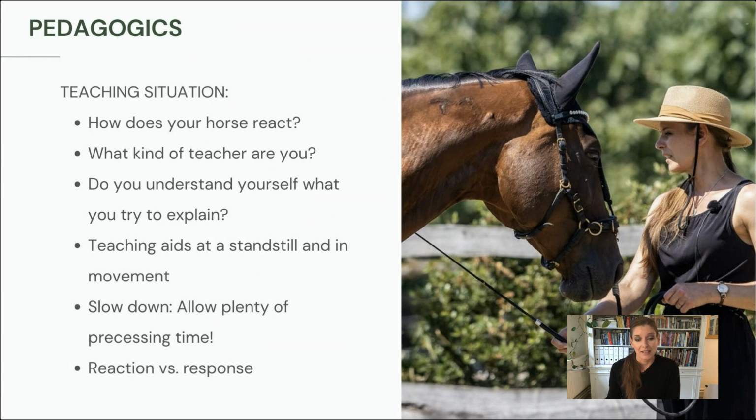We will use the standstill exercises a lot to teach those aids, as well as in movement. So I do both. And I also teach those aids, as you could see, a lot on the circle. And while teaching those aids, I really allow the horse plenty of time to process, to integrate the new information. The brain builds new synaptic pathways while we learn. That's, of course, the same with our horses. And the processing time and breaks really play a major role there. So when we have longer breaks, the brain can actually integrate the new knowledge much better.